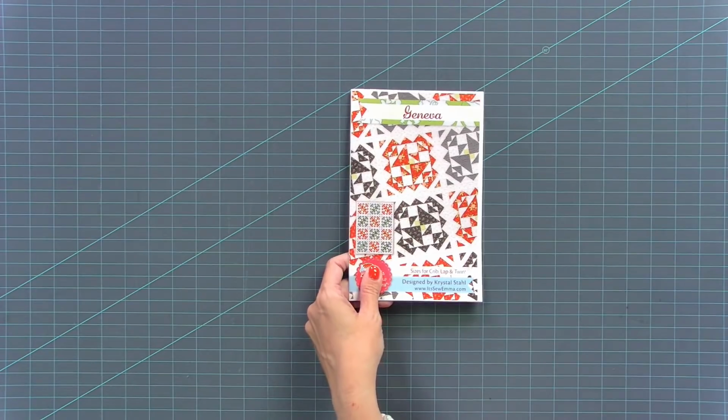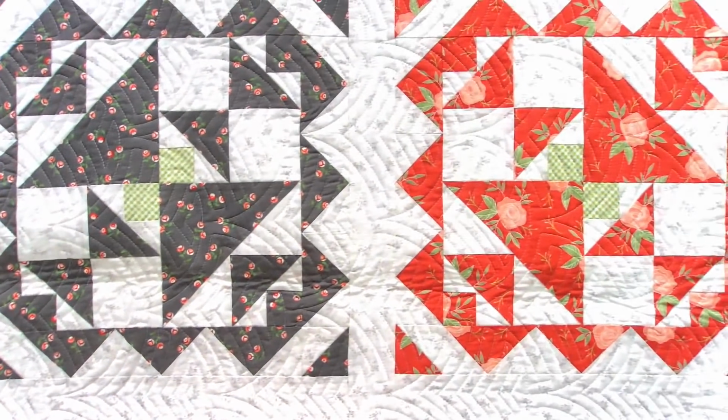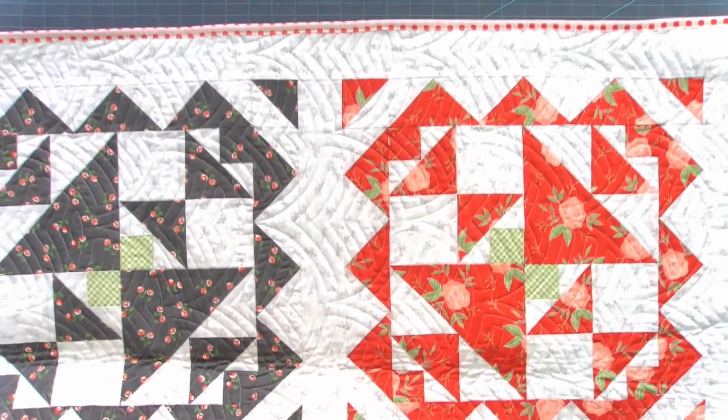The next quilt we want to show you is called Geneva. It's an It's So Emma pattern designed by Crystal. And it's, of course, designed to go with triangle paper, because Kimberly does love triangle paper.